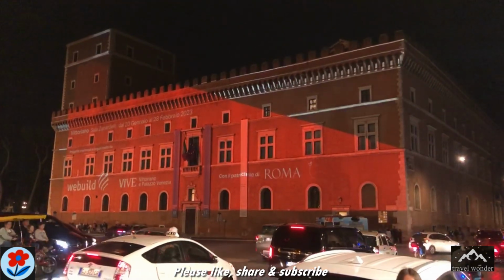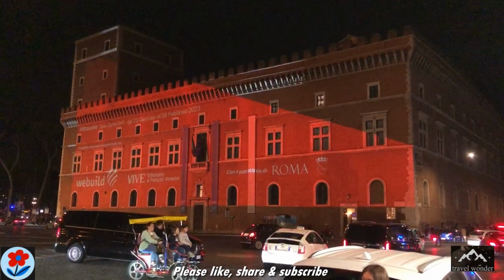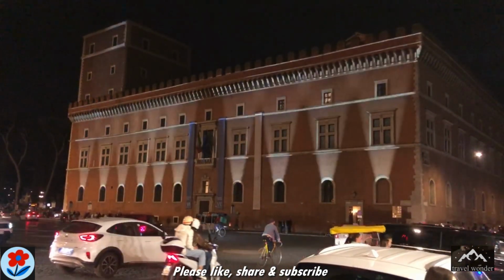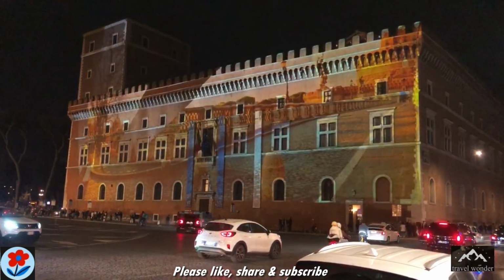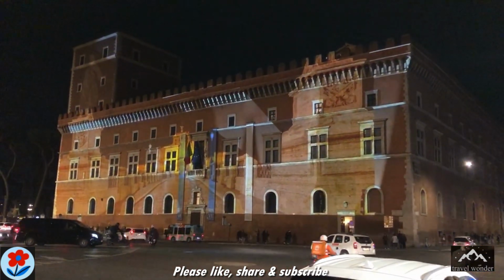Castel Sant'Angelo's silhouette proudly graces the riverbanks. The Trevi Fountain becomes a dreamlike spectacle, shimmering under the moonlight. Piazza Navona turns into an illuminated wonderland, its fountains cascading with vibrant colors. St. Peter's Basilica and the Sistine Chapel shine brightly in Vatican City.